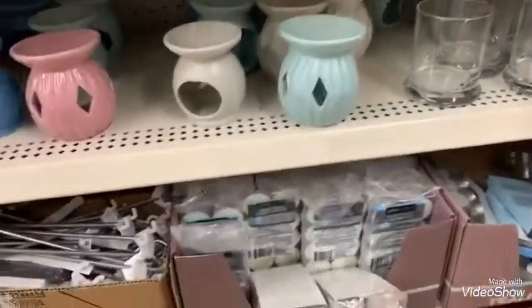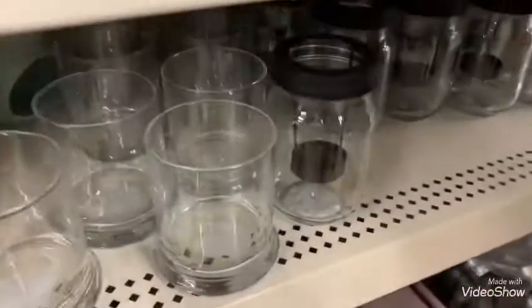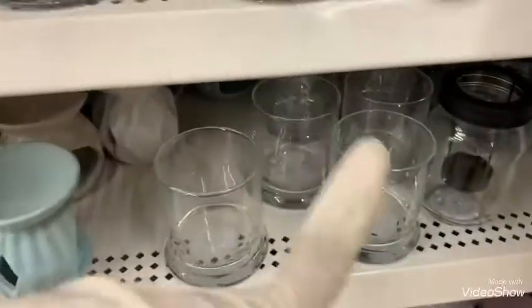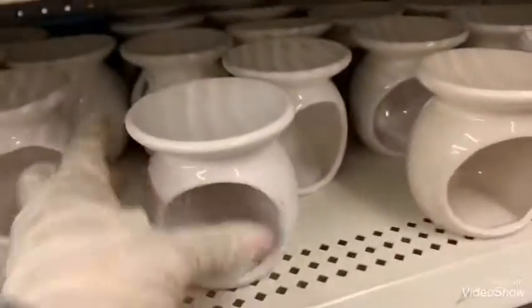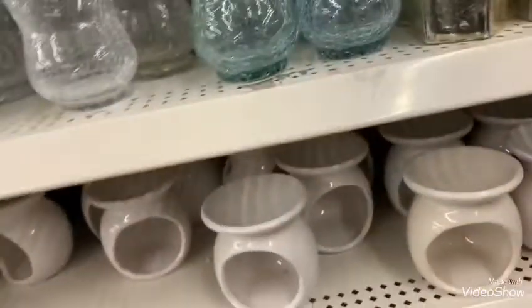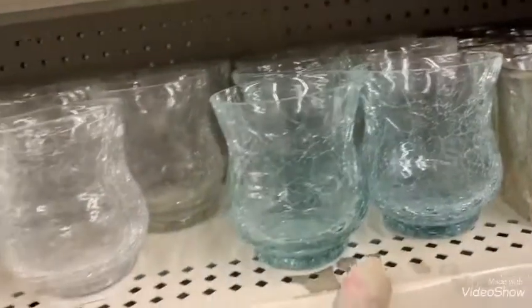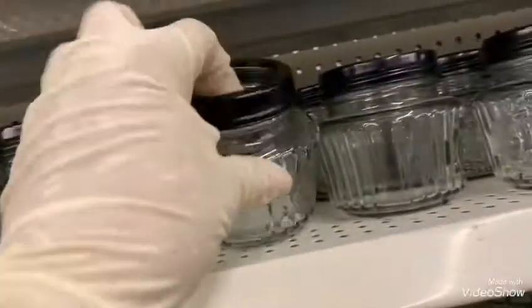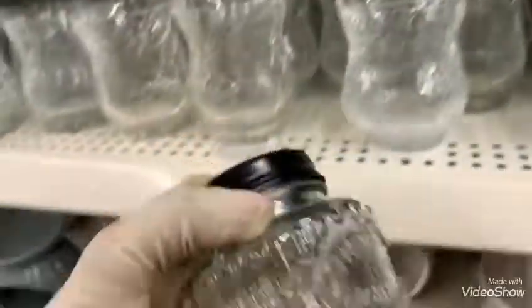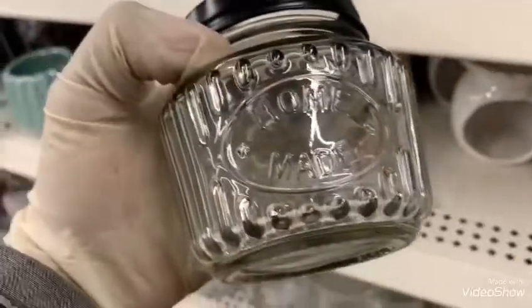We got the candle melts here. Hey, I bought these already. I had to put candles in. See those? I also bought this one before. These are cute. This is a cute jar, homemade it says. They have tons of them.